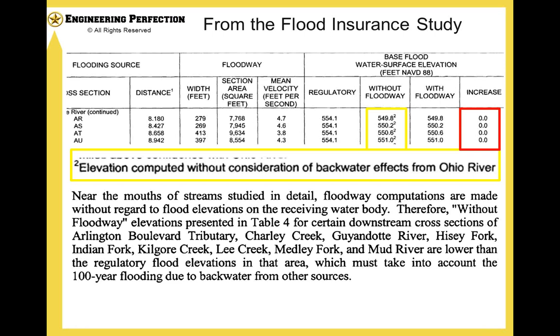So here's our increase, and I highlighted here that the elevation in the without floodway is because the backwater wasn't considered. And here's the text from the flood insurance study. This large text in the bottom that begins, near the mouths of streams studied in detail.